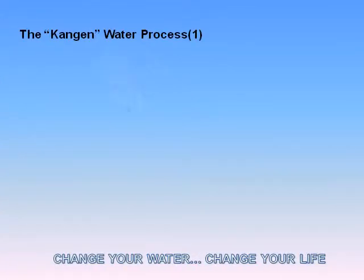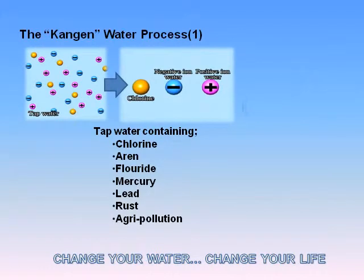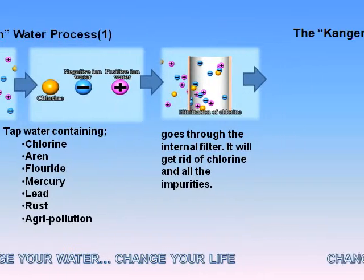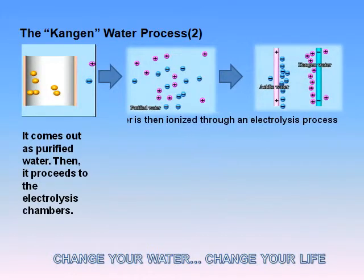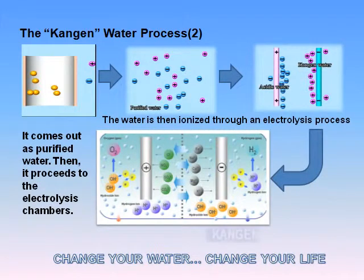Kangen water process. Tap water containing chlorine, iron, fluoride, mercury, lead, rust, and agricultural pollution goes through the internal filter. It will get rid of chlorine and all the impurities. It comes out as purified water, then it proceeds to the electrolysis chambers. The water is then ionized through an electrolysis process, giving out either Kangen water or acidic water.